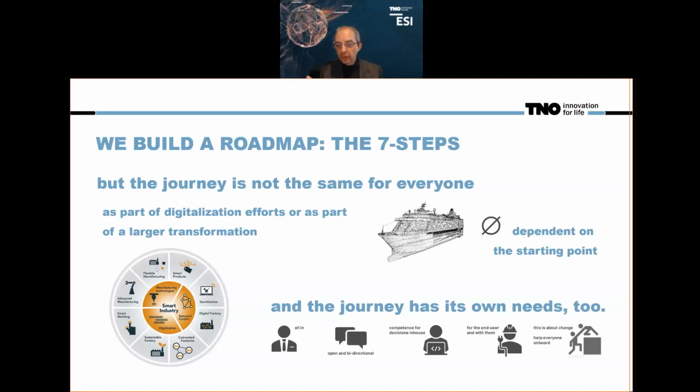Then, of course, you do it for the end user and you do it with them. A digital twin, which is showing information, and the management looks at this and says, this is a beautiful picture. And then the service people say, yeah, but it's not showing what I need for preventive maintenance. That is a failure. So with the end user, what are their needs? How are they thinking? What can they cope with? That kind of story. And then indeed it is about change. So help everyone on board.